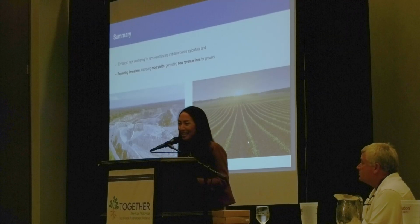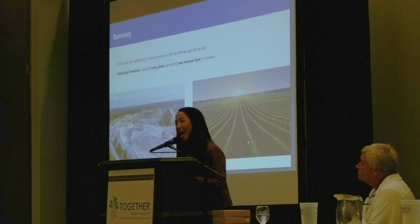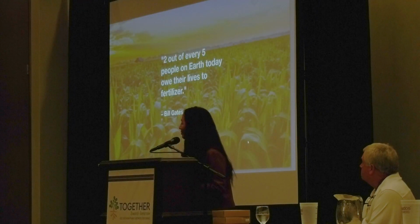In summary, we do enhanced rock weathering on fields. We replace limestone costs. We are able to suck atmospheric carbon out of the atmosphere and sequester it permanently while improving bottom lines for growers.